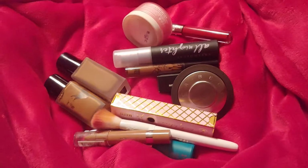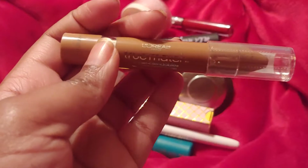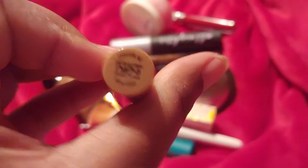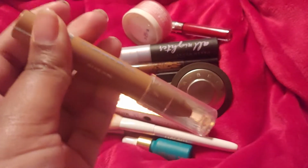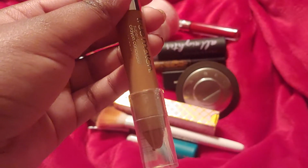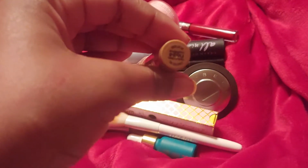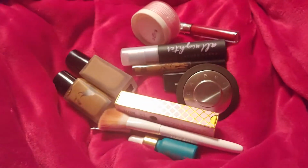So let's get started. The first thing I have here is my L'Oreal True Match Concealer Stick Crayon, sorry, in the color N678. I love this concealer because it's so creamy and it's easily blended with the beauty sponge. I just absolutely love it. It doesn't settle into fine lines. I got this off Amazon. I actually got two for the price of one. So I'm currently loving this.